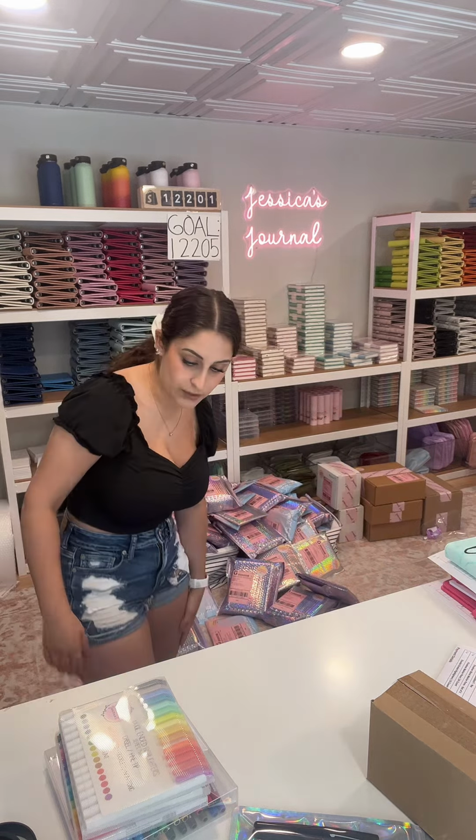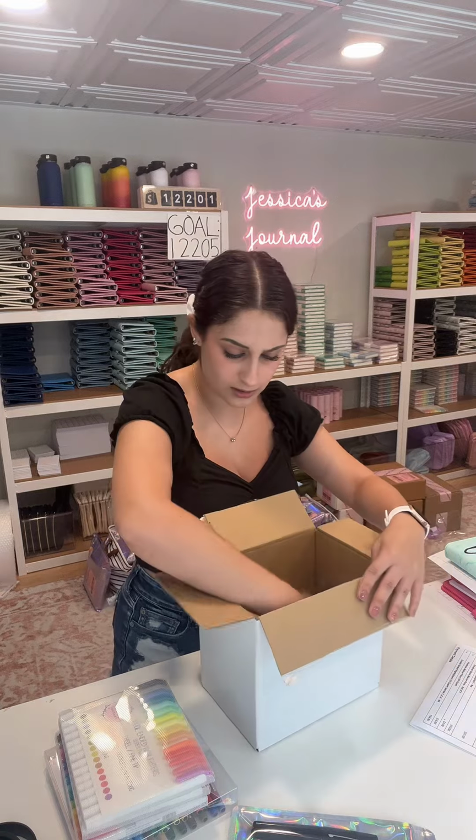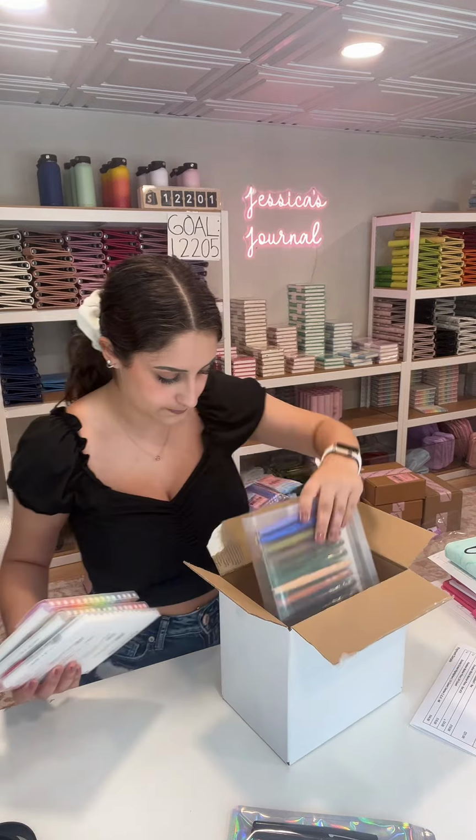12,016 for Claire V. And this is going to the UK. If you guys didn't know, we do ship everywhere. So as long as you have an address, we can ship to you. And we just might be using this box here. Yes, thank you. And then I think I saw you said you wanted to color. We have coloring pages available.